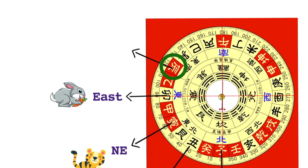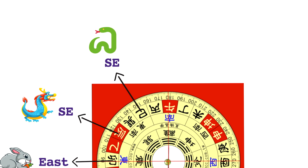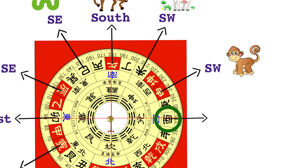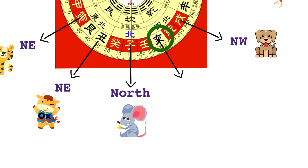Chen is in the southeast and it represents dragon. Si is also in the southeast and it represents snake. Wu is in the south and it represents horse. Wei is in the southwest and it represents goat. Shen is also in the southwest and represents monkey. You is in the west and represents rooster. Xu is in the northwest and it represents dog. Finally, we have Hai. Hai is in the northwest and it represents pig.